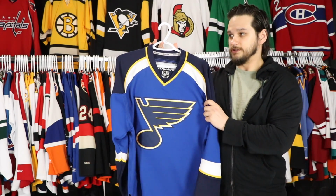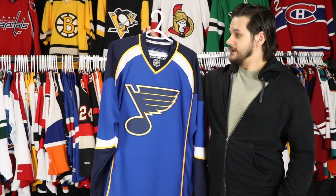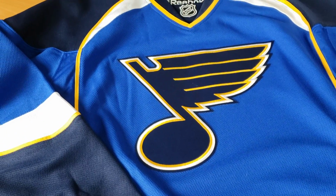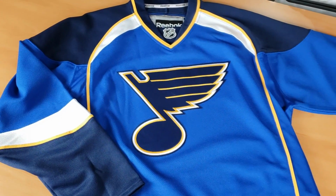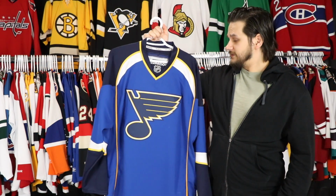So this is a 2011 to 2014 style St. Louis Blues jersey. It is blank. I am going to get it sent out to get Alex Steen put on there at some point because he scored one of my favorite Blues goals in this jersey against LA that won in overtime. I did get it at Sport Chek.